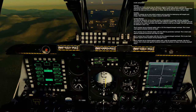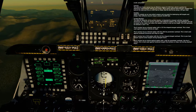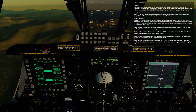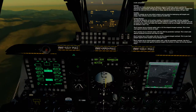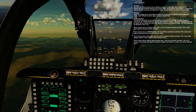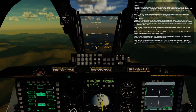The G version has an infrared seeker with a 300-pound penetrator warhead. This is best used against hardened structures and ships at night. The H version has a CCD seeker with a 125-pound shaped charge warhead. This is your best weapon against armored targets during daylight hours. The K version has an electro-optical seeker with a 300-pound penetrator warhead. Like the G version, this is best used against hardened targets like bunkers or ships, but during daylight hours.